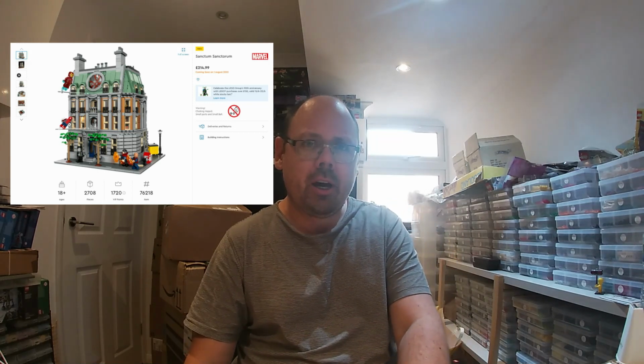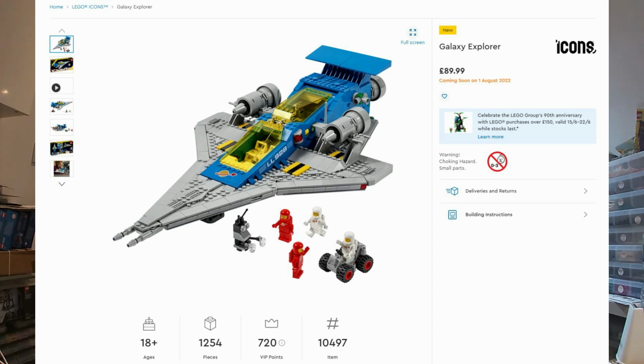The next one was a nostalgic set, which is the Galaxy Explorer. And I actually saw the old one when I went to Lego House 2 weeks ago. So this is set number 10497.